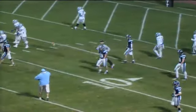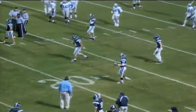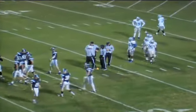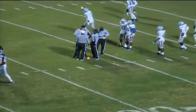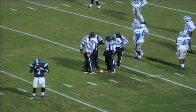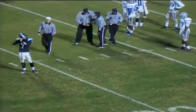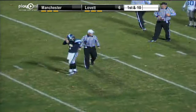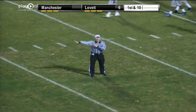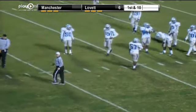However, a flag is back at the 17-yard line, and it will be against Lovett. It appears to be a holding at the line of scrimmage, and that will negate the touchdown. So that play is called back. A good run by Winborn. But with a little help from a hold. So the penalty will negate the run there.